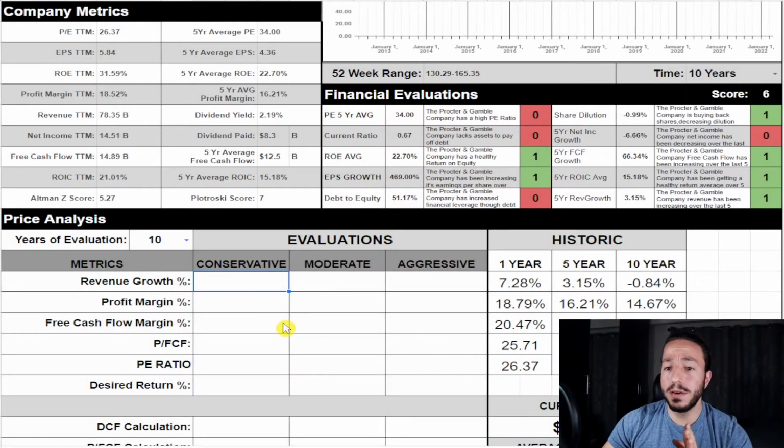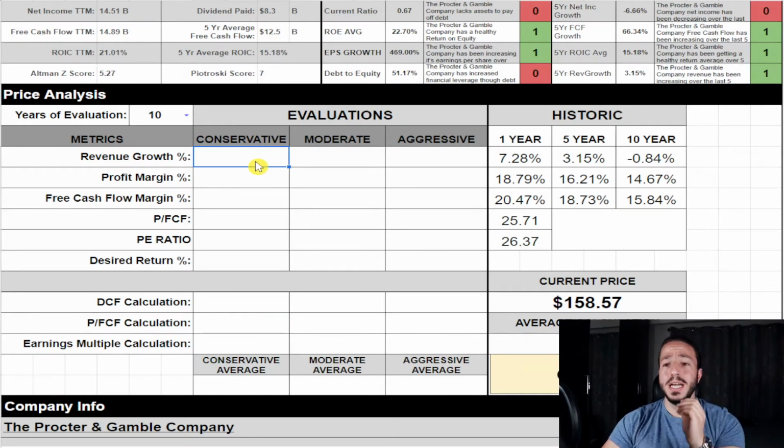So here we go. We're going to do 3 different analyses: conservative, moderate, and aggressive. What I like to do is try to stay as conservative as possible to give myself a decent margin of safety. I'm going to populate these boxes. I'll touch base with you in just a quick second and explain why I did what I did.